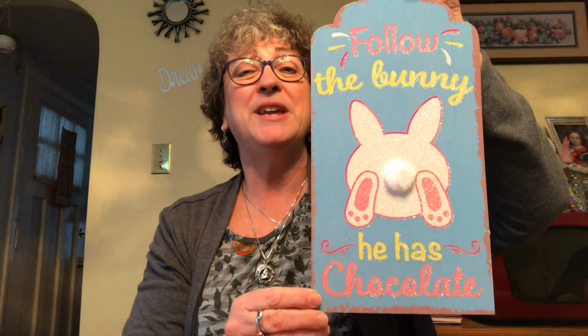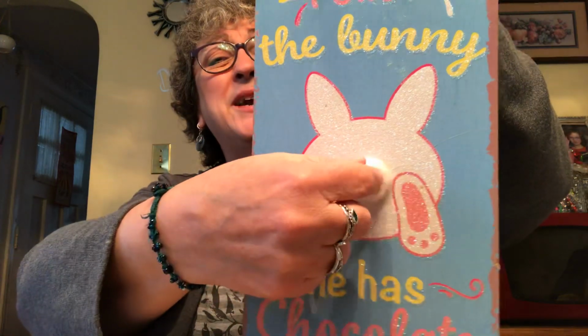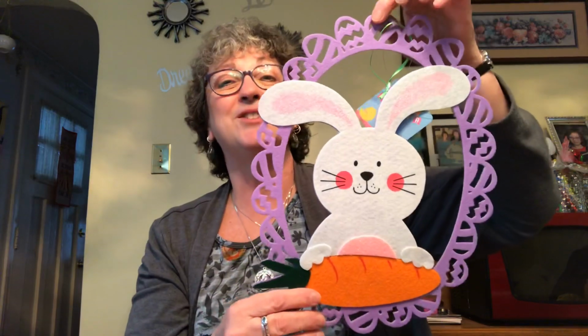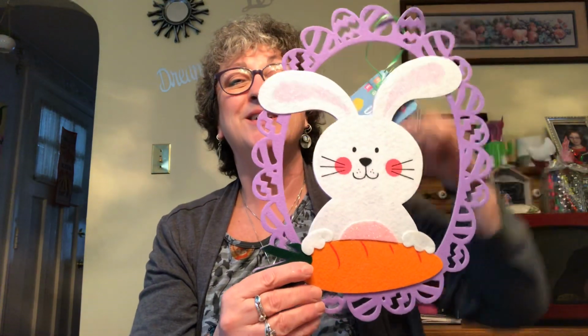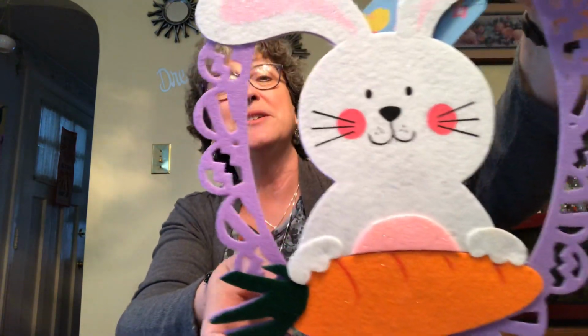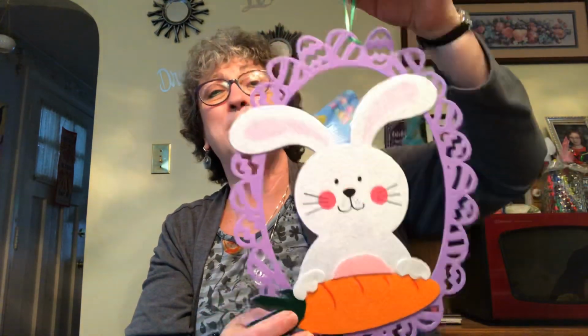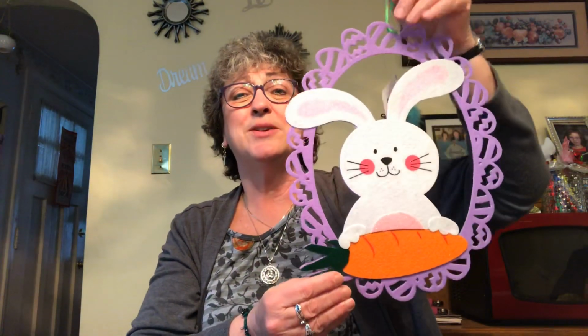I got this one that says Follow the Bunny. He has chocolate. So cute, and it's got the puffy little tail on the back. And the jute cord, of course. I picked up so many. I already have a ton of Easter stuff, but it's just too cute. I grabbed this little felt one. Isn't he cute? Little bunny holding a carrot, and it's got purple eggs going around. This is made out of felt. And he's got glitter on his ears. And then it has a little ribbon to hang it. Thought that was super cute.